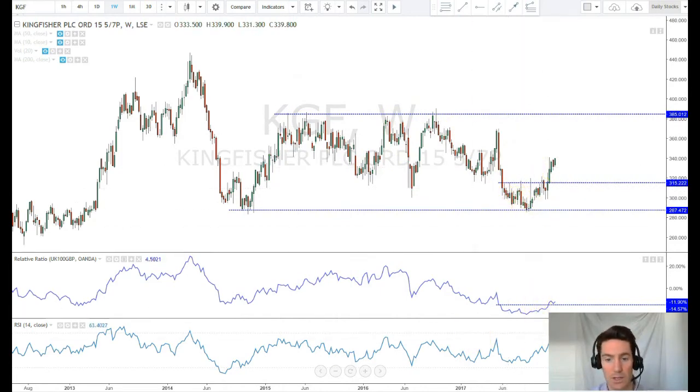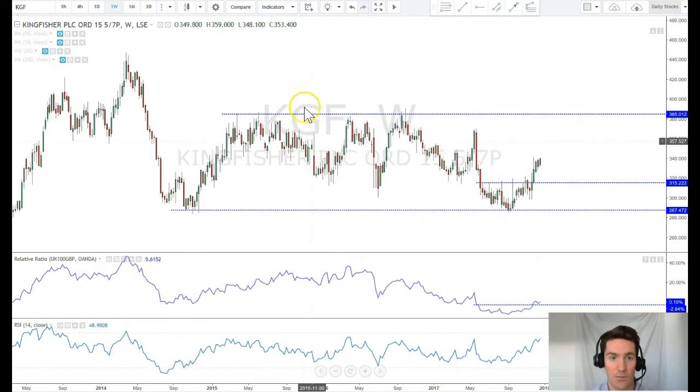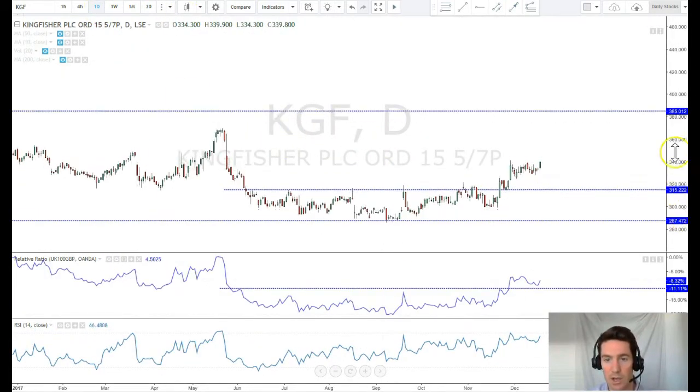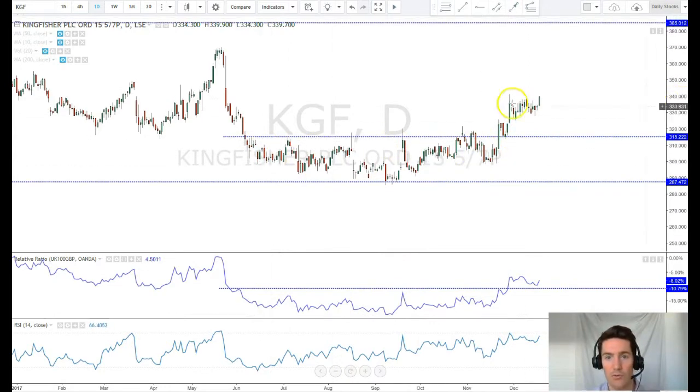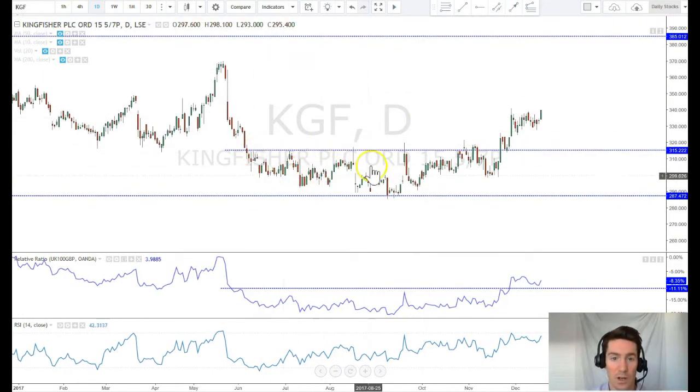Now what I've noticed on the shorter term time frame on the daily chart, if I just flick to the daily chart quickly, is that the shares have been forming a little bit of a bottom pattern within this large range. So it's quite a shallow one. It's narrow, ranging between these levels here, and then finally we saw a big breakout here, which was at the end of November. The shares burst above it. They pulled back to retest this new support around 314, and ever since they've been pushing higher and higher.